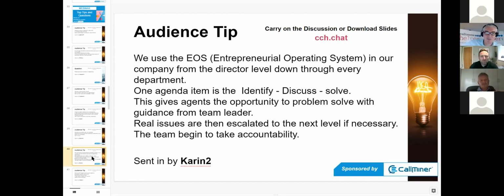Karen has said, we use the EOS, not heard of this one, the Entrepreneurial Operating System in our company, from the director level down through every department. One agenda item is the Identify, Discuss, Solve system. This gives agents the opportunity to problem solve with guidance from the team leader. Real issues are then escalated to the next level if necessary. The team begin to take accountability.